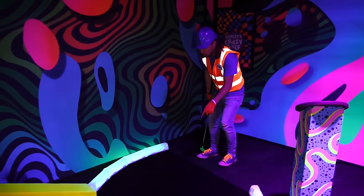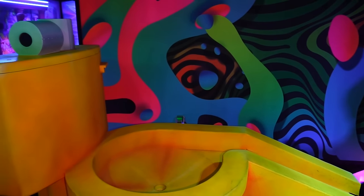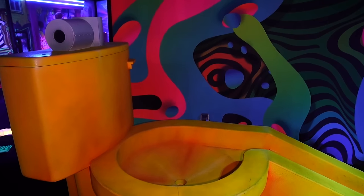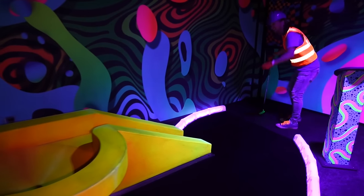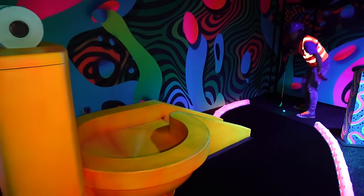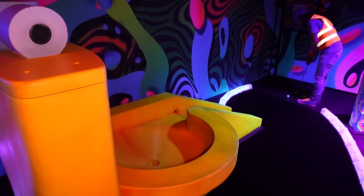So, we gotta roll it up the ramp into the toilet bowl. Oh, and maybe it'll flush and come out somewhere where the final hole is. Let's try this. All right. Line up our ball. Here we go. And up the ramp into the toilet it goes.